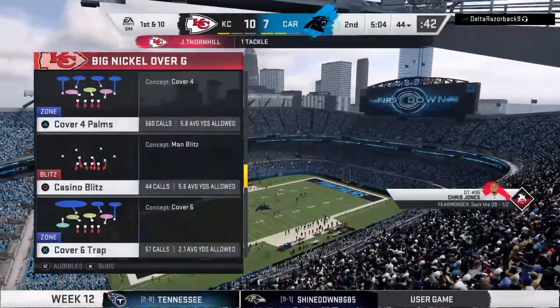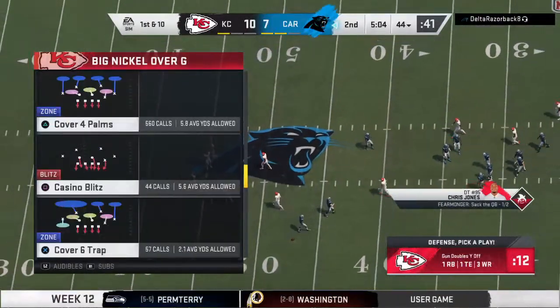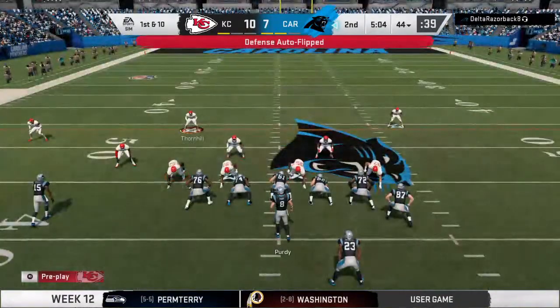That's their second, so they'll have one remaining here in this second quarter. We'll be right back.